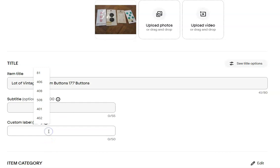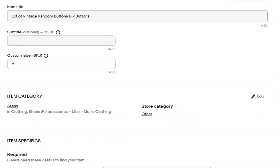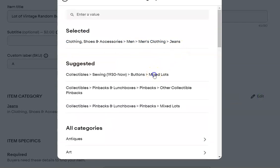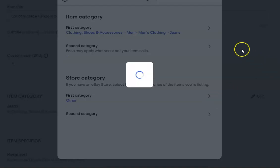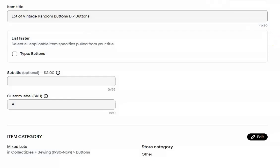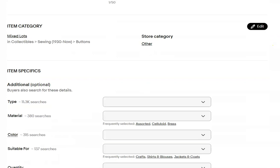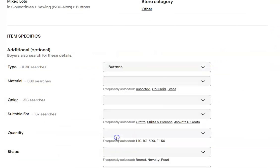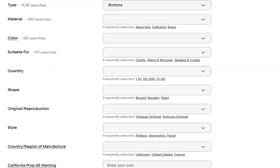Also with this, I wrote down the SKUs on the 3 lots. So I had 3 random lots of buttons, and this was me just getting frustrated and wanting to be done. And I'm sure we've all had that when we're listing items. We just get super frustrated and we're like, okay, I'm done. I've listed all of these. That's it. So I did put the custom SKUs. I have A, B, and C of my large lot of buttons.